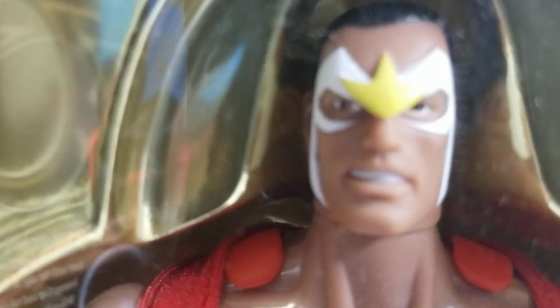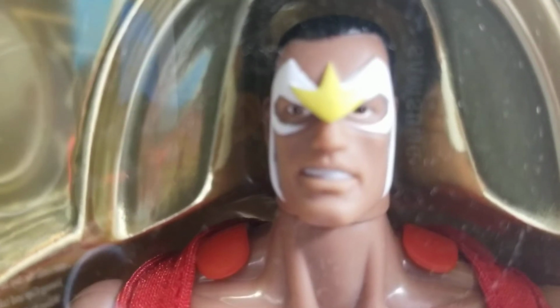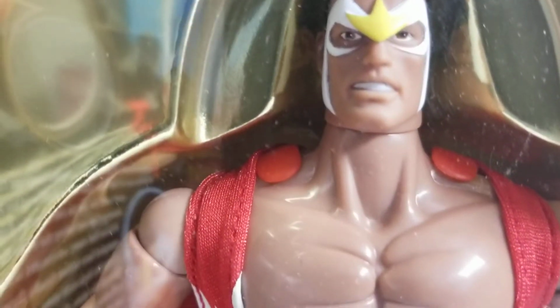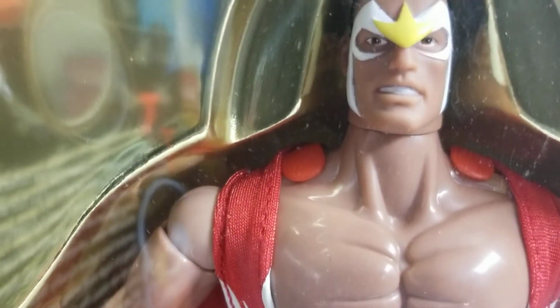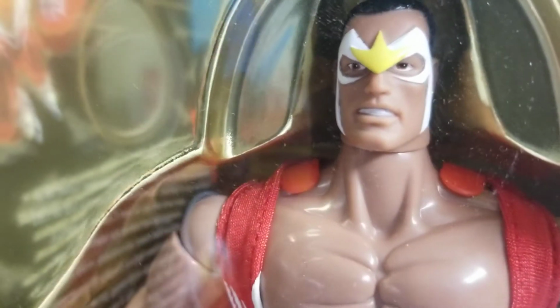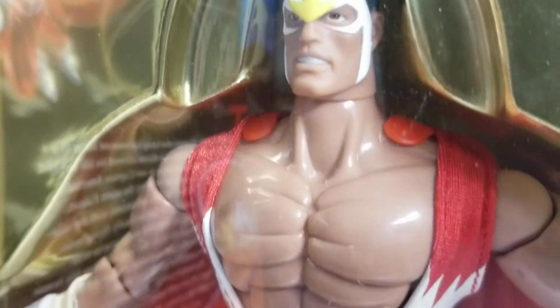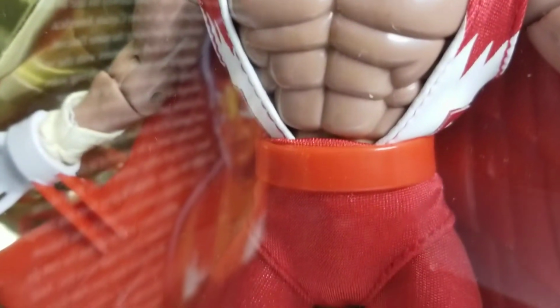I would like to see a movie about the Falcon. And we have the Falcon, I believe it's played by Anthony Mackie from the Avengers movies. I would like to see the Falcon get his own movie. That'd be really awesome.